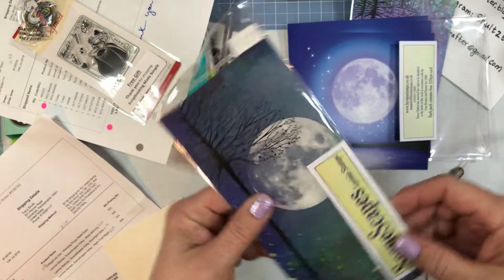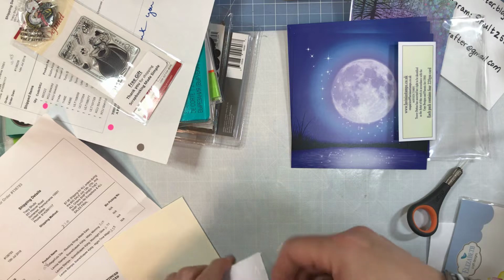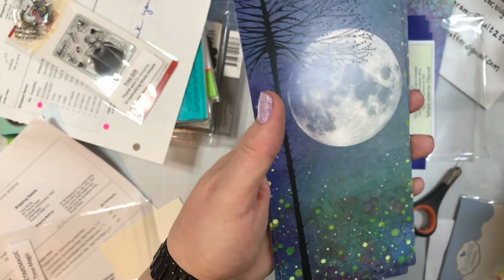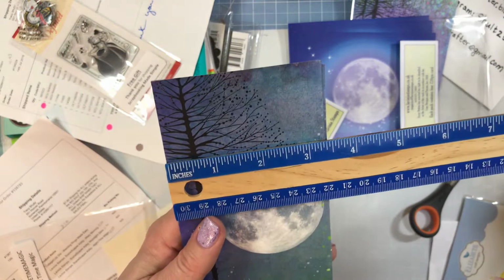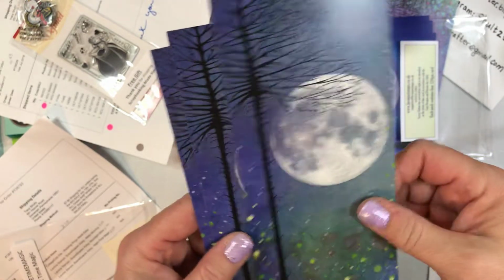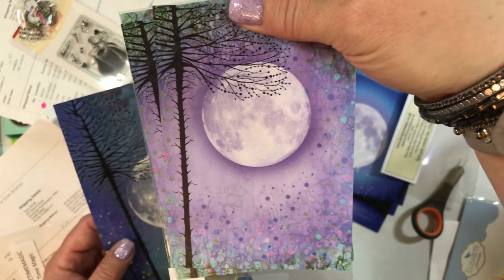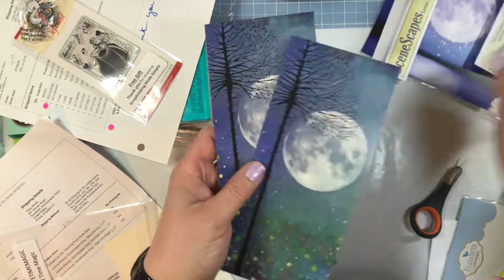And then the final one that I picked up from Lavinia Stamps Scenescape, it's called Nighttime Magic. Okay, and this one reminds me of a bookmark size, but maybe a little bit bigger. And it is 7.5 inches by 3.5 inches. So it has the moon and a nighttime scene. It's similar to this first one. The first one has more purples. This one has more blues.